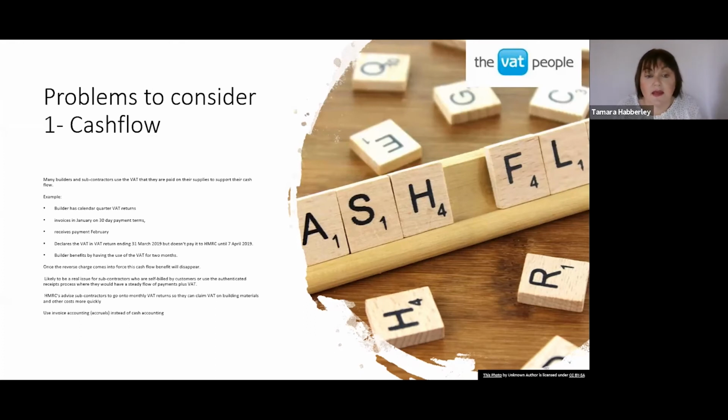The reason for that is that if you've been relying on the cash flow advantage of recovering VAT, of being paid VAT by your customers before you pay it to HMRC, if you're on invoice accounting rather than cash accounting, you're able to recover the VAT on all the invoices for your materials straight away, before you get paid, before you pay for them. And now, because if you're making reverse charge services, you're not having to declare output VAT on your supply, cash accounting is no longer advantageous.